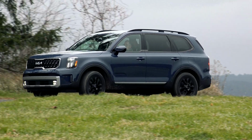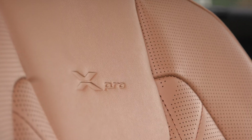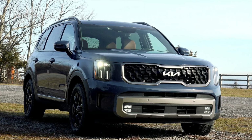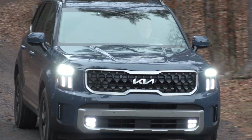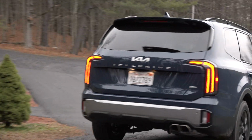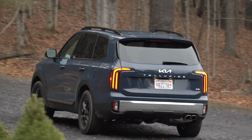Now don't get me wrong, this isn't a big deal, but I call attention to it because it's indicative of Kia's somewhat perfunctory approach to the boldly named X-Pro. An additional 0.39 inches of ground clearance, upgraded traction control system, and a tow mode with a 500-pound bump in towing capacity doesn't exactly scream hell's revenge.